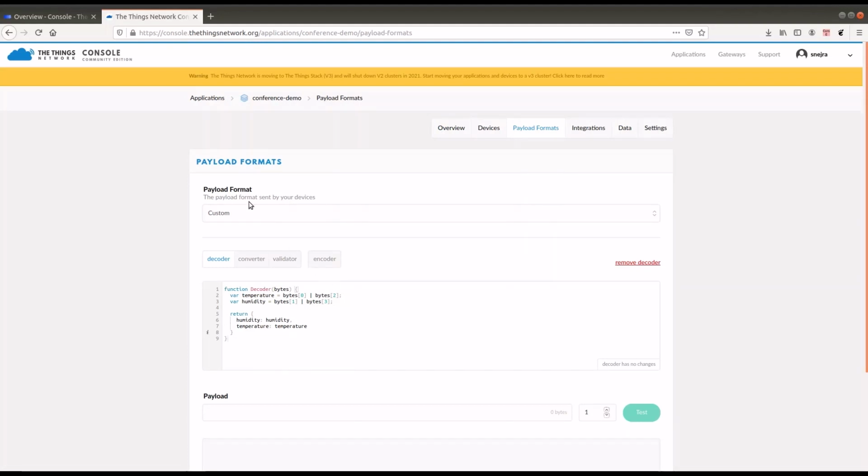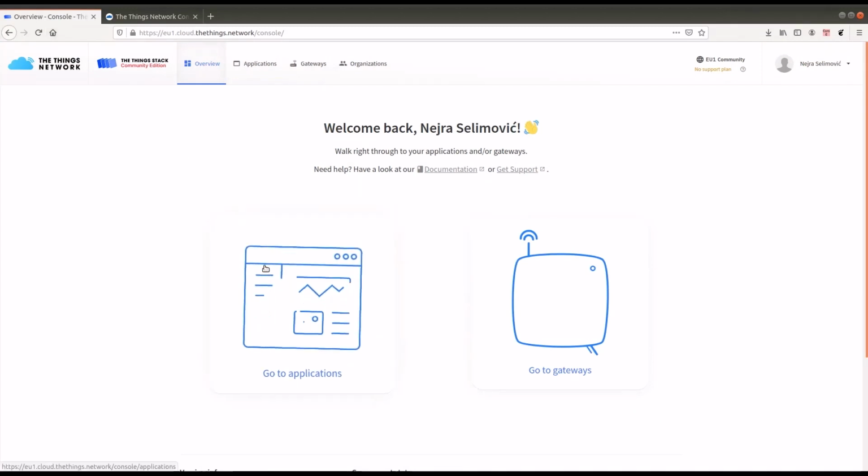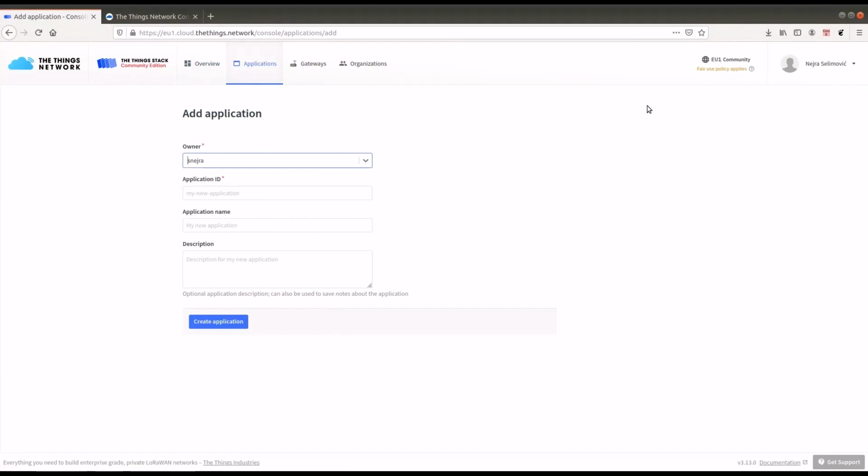Now, we need to go back to The Things Stack and do a first step towards migration. The first step is to add a new application. To do it, we only need to provide an application ID, which doesn't have to be the same as the one on V2.